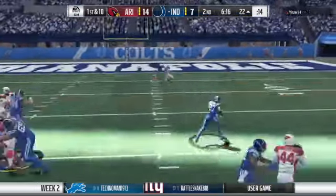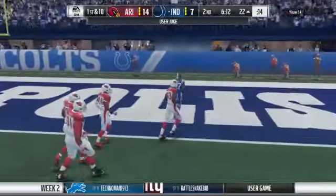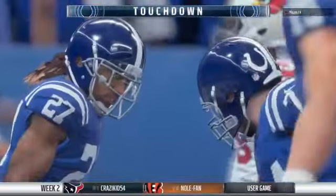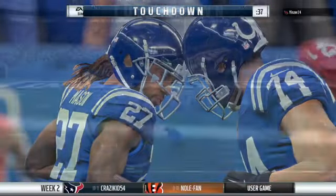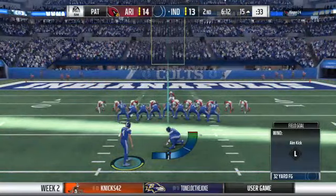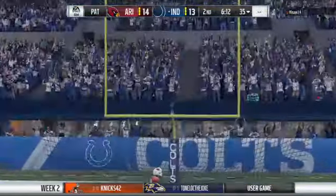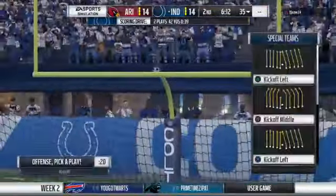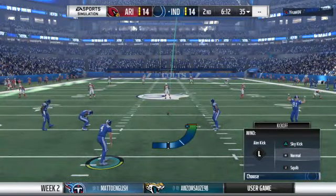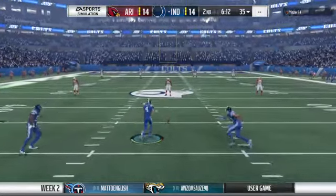On the ground again, it's Mason. A little juke, and he'll get into the end zone. Touchdown, Indianapolis. Trey Mason with 2 touchdowns on the season, both in this game. And the Colts are an extra point away from tying up this football game. So a tie ball game here as the kick's away.